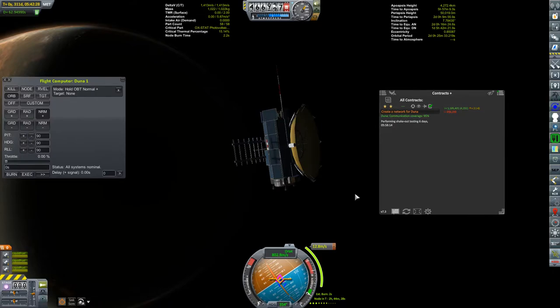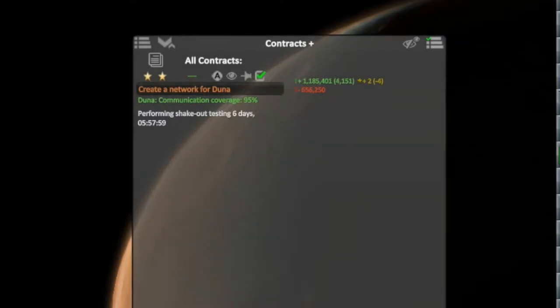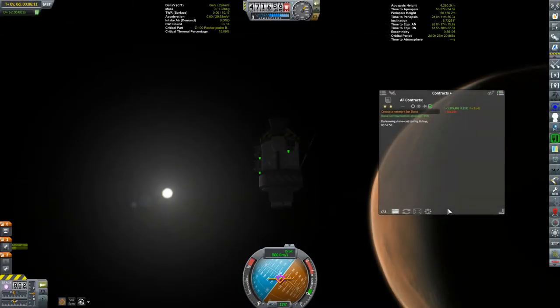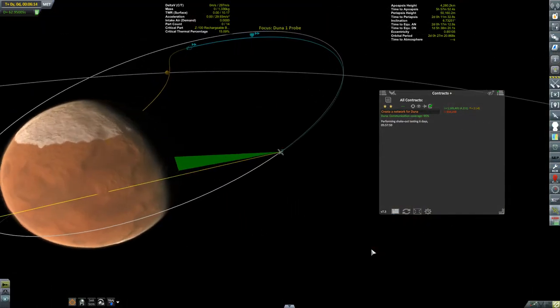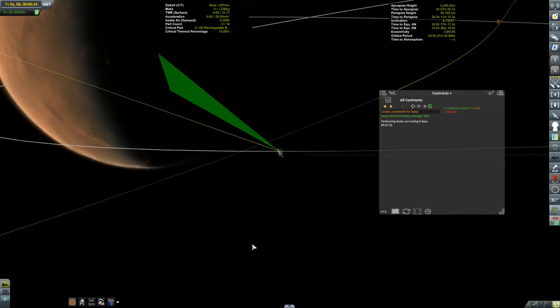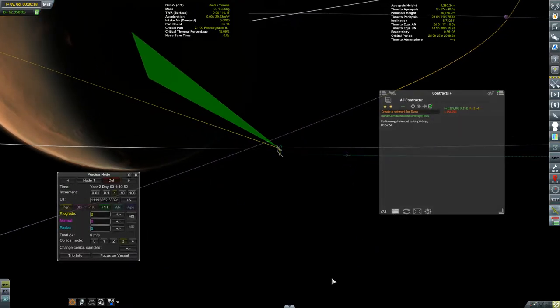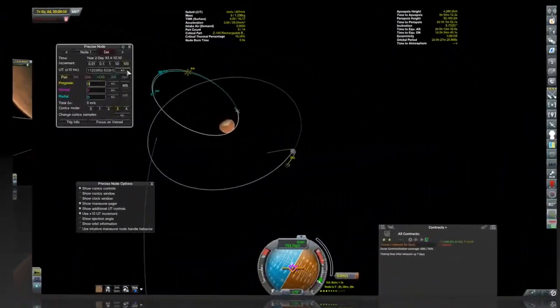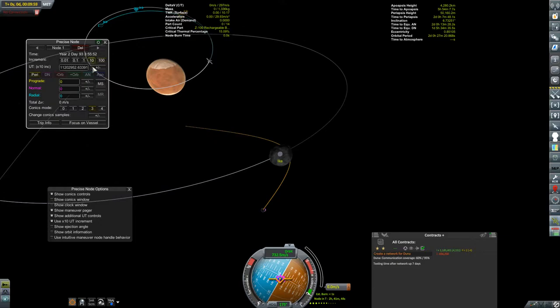Hang on, I also have a contract to build a comm network around Duna. I must pick this up after sending this probe on its way. And it's already ticking down. You know what, I wonder if two satellites might be enough. I mean, I still do have control over that ejection stage. I was going to send out another mission, but I don't know, why don't we just go for it here?